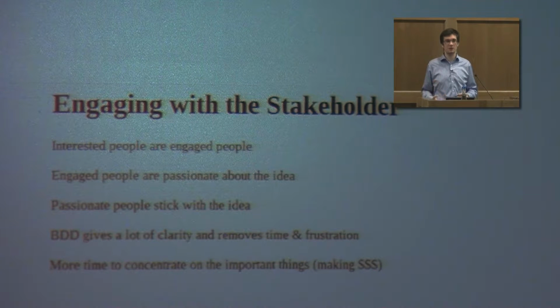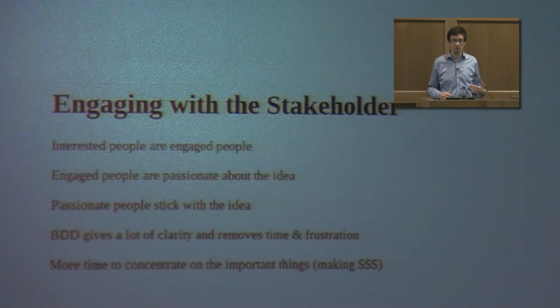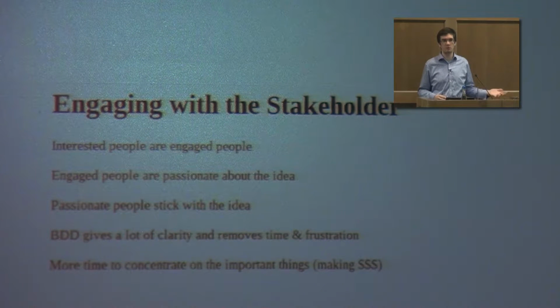We're very interested in Python, so hopefully you're all paying attention. That means that you're taking a lot of this on board. I'm sure you've all been to meetings where you don't care what's going on. You're on your phone or staring out the window, and you don't really get what's going on. So you want to have interested people who are engaged, because engaged people become passionate about that idea. And passionate people will stick with it. So they will keep coming back to you saying, yeah, this is great, let's do the next one, let's do the next one.